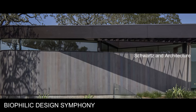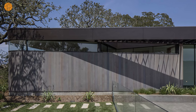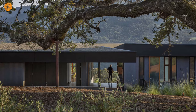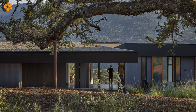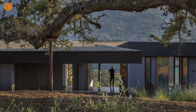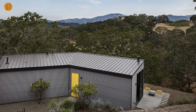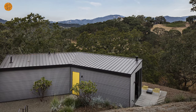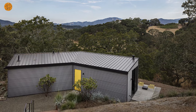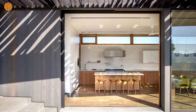Biophilic Design Symphony. What is biophilic design, you may ask? Biophilic design is an approach to architecture that seeks to connect humans with nature by incorporating natural elements, materials, forms, and patterns into the built environment. Biophilic design is not only beneficial for our health and well-being, but also for our planet, as it reduces our ecological footprint and enhances our environmental awareness. In the Lichen House, nature takes center stage as the muse for biophilic design, weaving an organic tapestry that blurs the boundaries between indoors and the natural world.